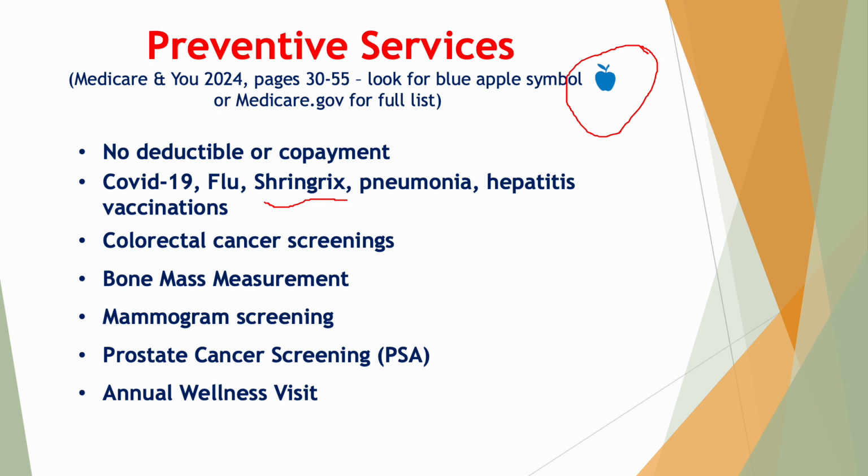The annual wellness visit is just a conversation with your doctor. So imagine yourself sitting in your doctor's office, across the desk from him, and he's asking you questions about your health and your well-being. Then you may move to an exam room and have a medical appointment. But the annual wellness visit is just a conversation with your doctor.